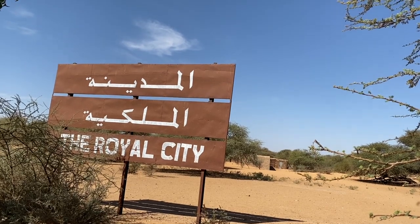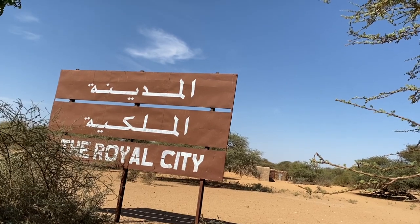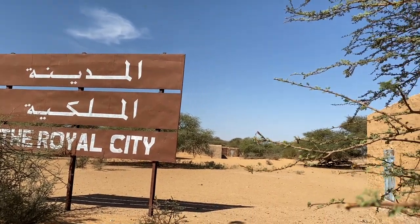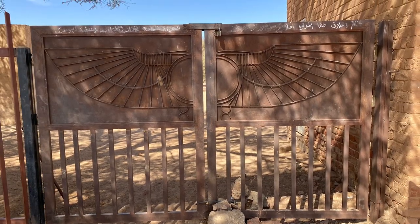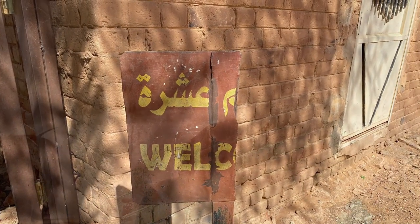This is as close as we're getting to the royal city. It looks like it's closed, unfortunately. Well, he talked to somebody and it looks like there's another entrance. So we might get in there yet.